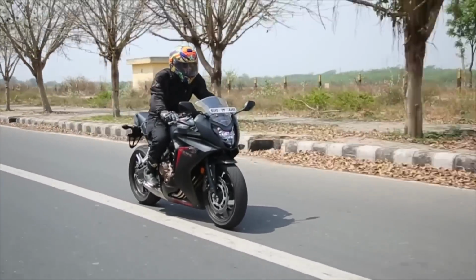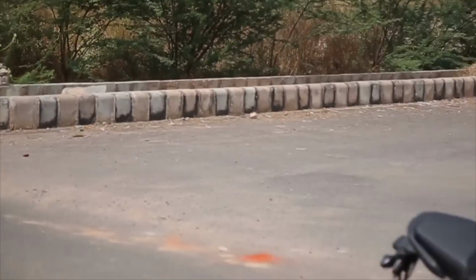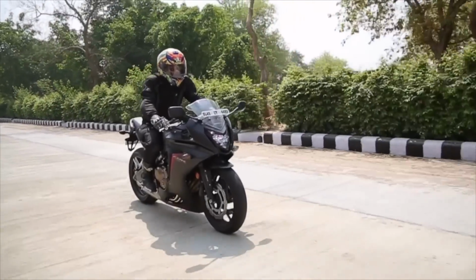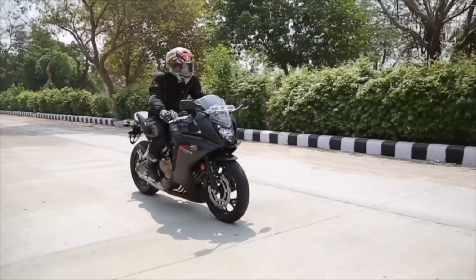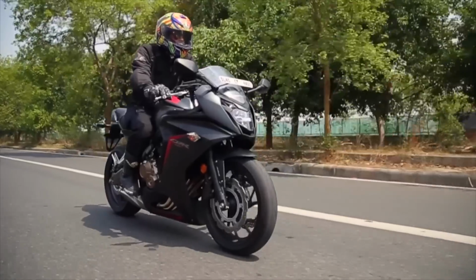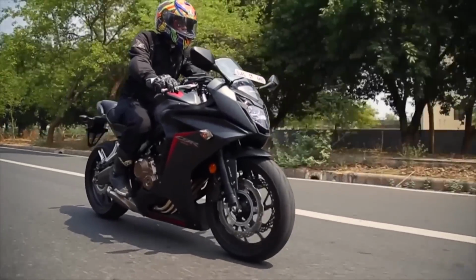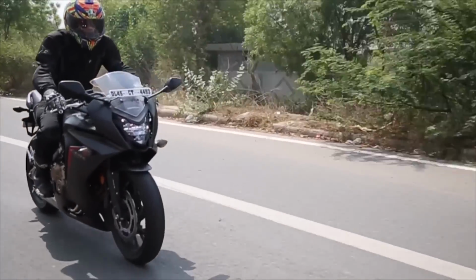It's got a very supple ride quality, and as a result, when you're going over potholes and broken surfaces, the motorcycle really soaks it in. The suspension does a great job of filtering out those elements, and very little of it actually flows through to your back, and that makes it a very nice motorcycle to go touring on for long hours if that is something that you are aiming to do.